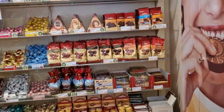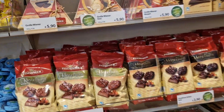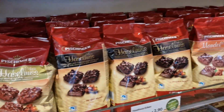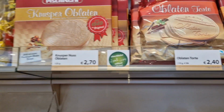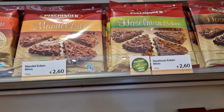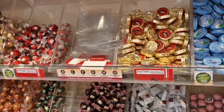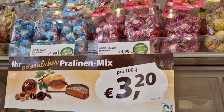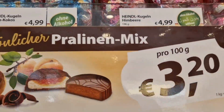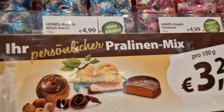And from here, there are also some different kinds of chocolate, with biscuits, hazelnut biscuits, with chocolates, and some other almond, gluten-free, with hazelnut, and some others. So these are some also candies, chocolates, candies. So this one, this was 220. This one. So some others.